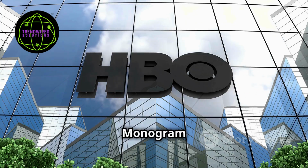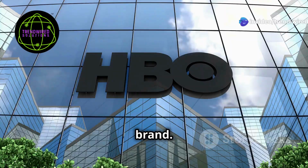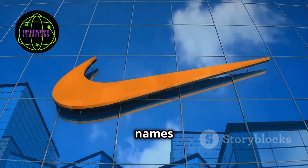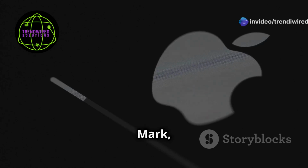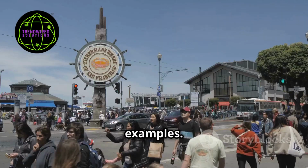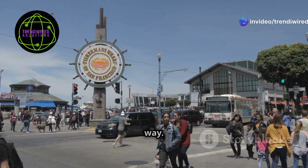2. Lettermark or monogram. Lettermarks use initials or abbreviations to represent the brand. HBO, IBM, and CNN are all examples of lettermarks. They are particularly useful for brands with long names or those looking for a more concise visual identity. 3. Pictorial mark, or brand mark, or logo symbol. These logos use a symbol or icon to represent the brand. The Apple, the Twitter bird, and the Target bullseye are all classic examples. Pictorial marks can be incredibly effective in conveying a brand's message in a simple yet memorable way.